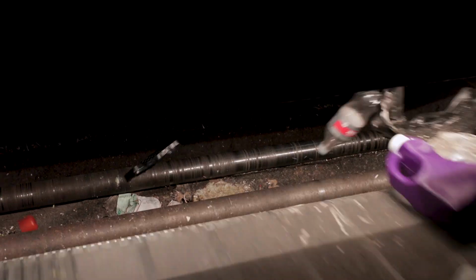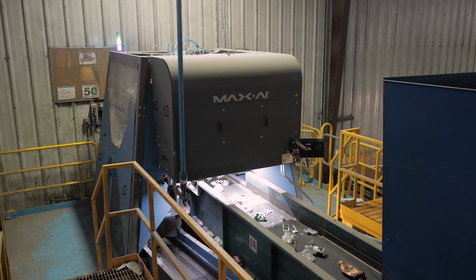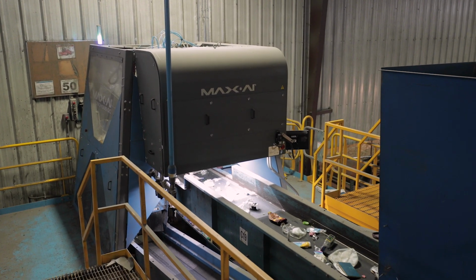The optic system will then shoot a perfectly controlled blast of air at the bottle, which directs it to either the number 1 plastic storage area or the number 3 to number 7 plastic storage area. Non-plastic material does not have air shot at it and falls onto the residue conveyor, which leads to the trash. Before this material goes in the trash, we have our final quality control station.